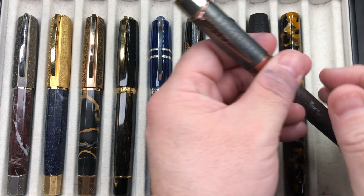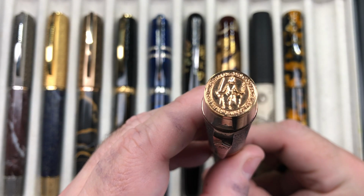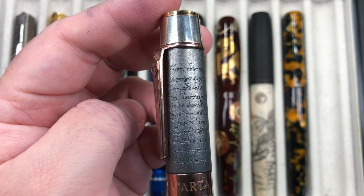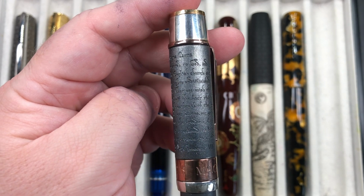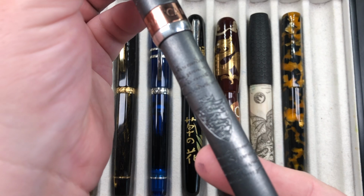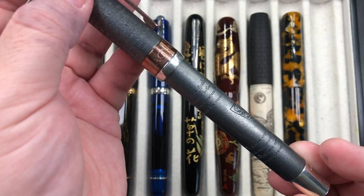And then the last pen here I have inked up this week is my Enoto Magna Carta, and you can see that there from the coin finial there on the cap. The Magna Carta is an impressive pen. It's made of solid silver, and it has the parts of the Magna Carta inscribed into the cap and also into the body as well there. So if I try to get that in focus a little bit more, there you go, you can see that there. It really is quite impressive.